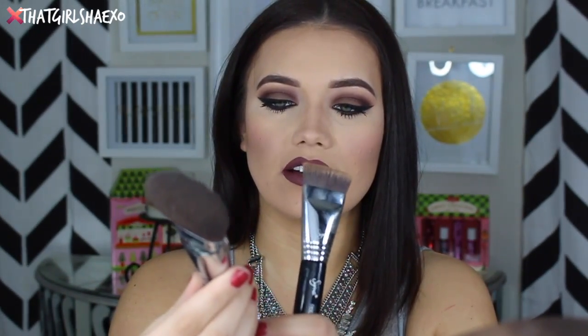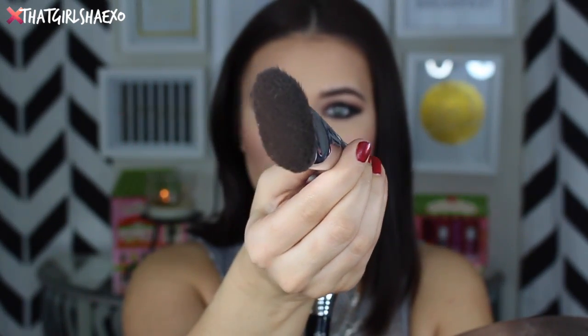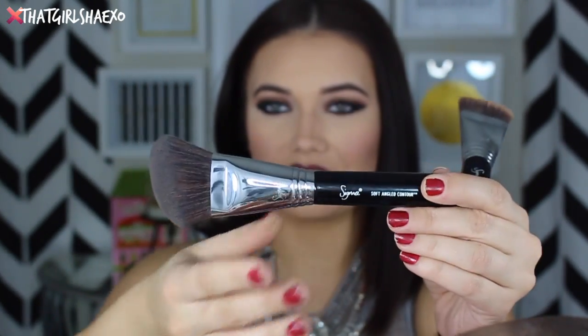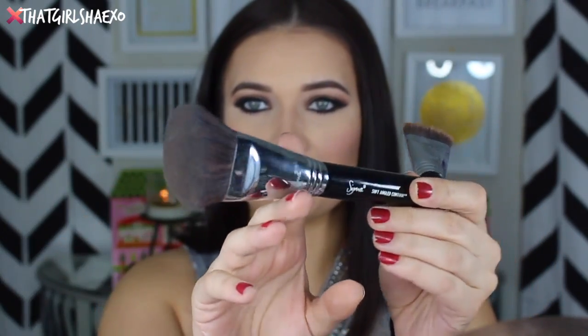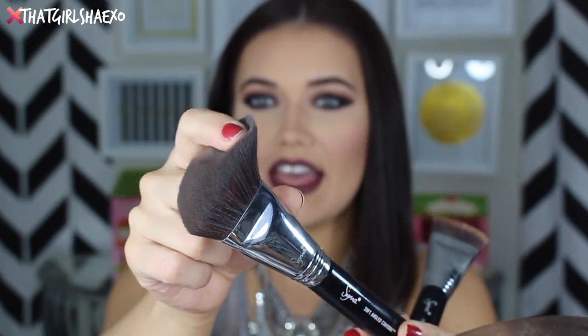The first one here is the Soft Angled Contour F23. And I love this one. It's really fluffy. Lola is dancing underneath my lights right now, so sorry if it's getting jiggly. But I love this one because it's super fluffy, super blendy, never leaves a harsh line. If you're someone who just can't get that really airbrushed, smooth looking contour or bronzer application, a brush like this will do you so many wonders.